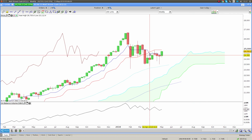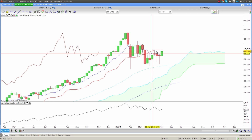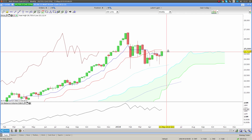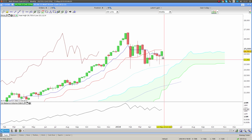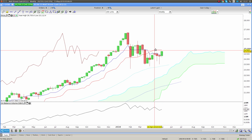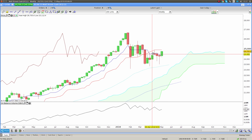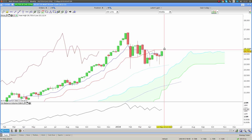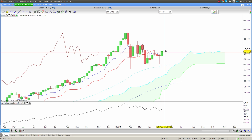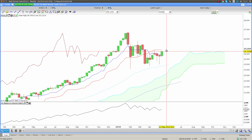We've been battling with the weekly Tenkan-sen for so long that at this stage we are currently well above it. I'm not really going to count my chickens before they hatch, because you can see what happened this week. We were running beautifully until we turned and closed below it. So hopefully we can close this week with a nice solid engulfing green candle like this and close on its high, which will make it even more bullish.